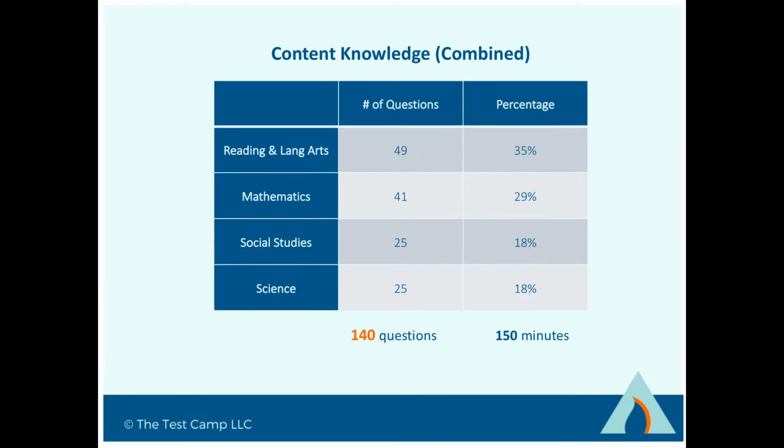Here's an example. Remember this first test we talked about. There's 140 questions on this combined test here.